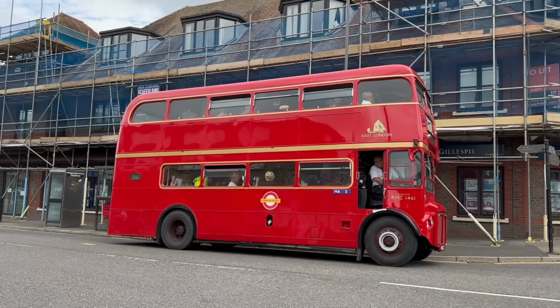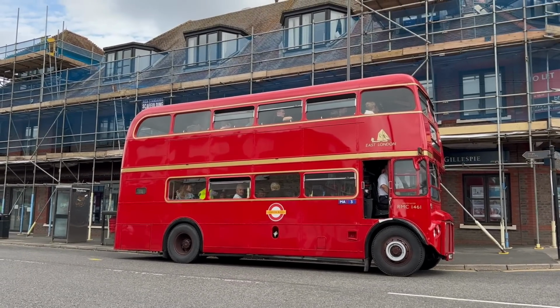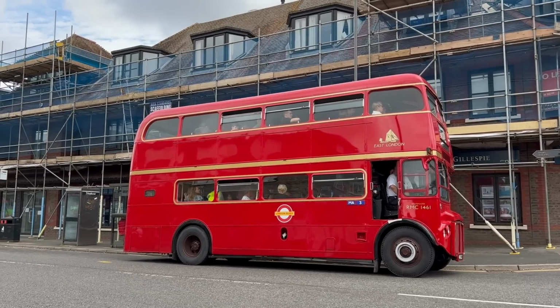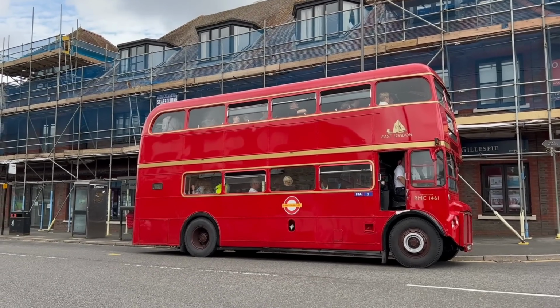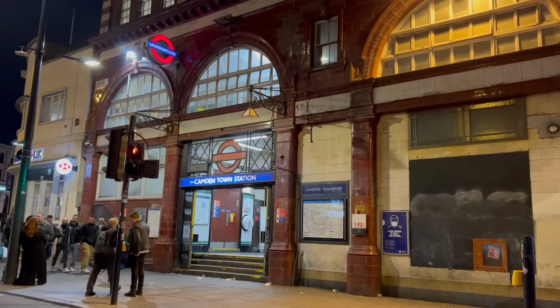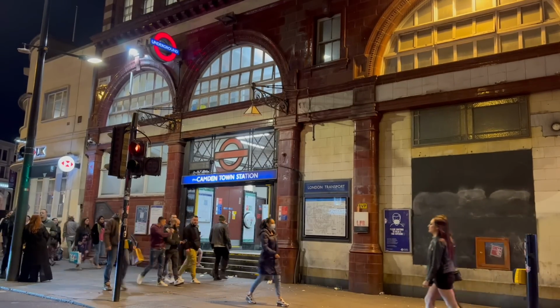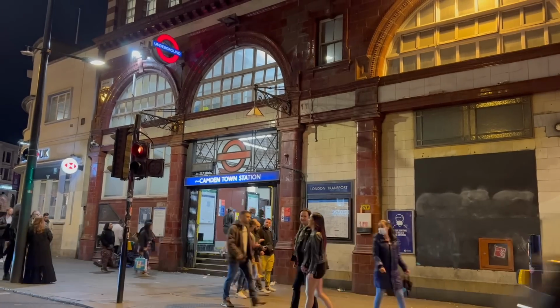Hello, brief interruption from the edit here. While I was going through my footage, I found this bus with a red and yellow roundel. Not sure exactly when that's from, but there it is. Back in the 70s, the plain red roundel was trialled as a logo for the entire system, and you can still see one of these roundels at Camden Town.